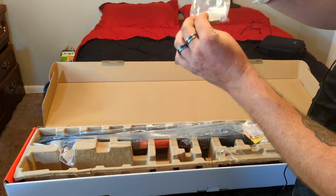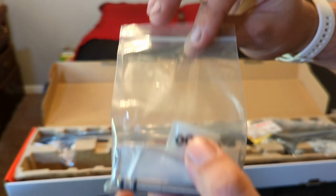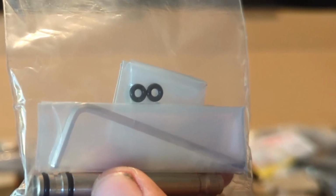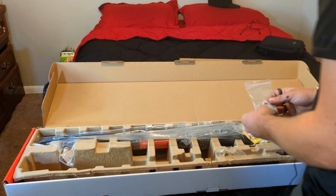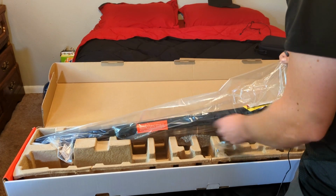Not sure what that is. It looks like you get a tiny Allen wrench. Ooh, and some really small little O-rings. Maybe that's the bolt. Maybe you get an extra bolt. I don't know. I'm gonna read everything.